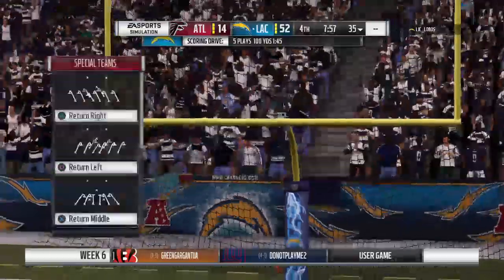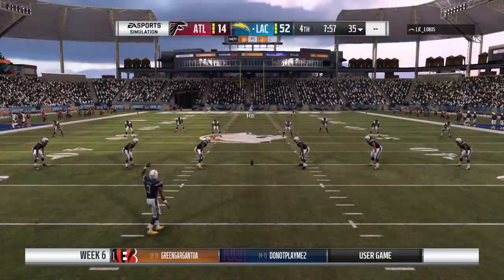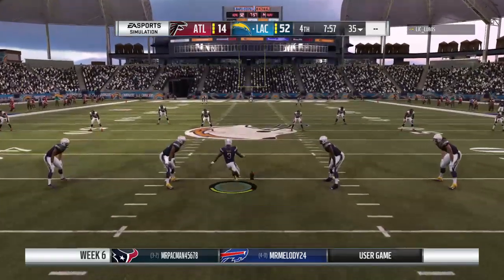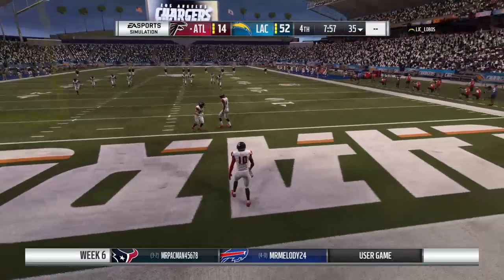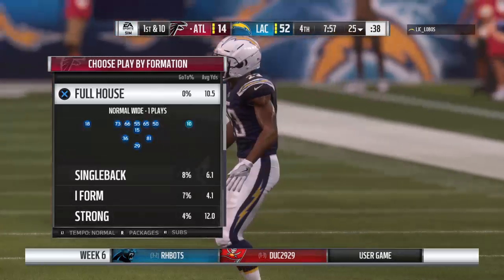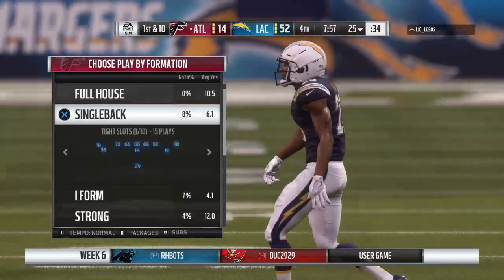Extra point splits the uprights, and the lead will swell by one more. The kickoff team on the field now as they will send this one away. And this will be a touchback as that sails over the end line. Now the Falcons offense gets ready to head back onto the field.